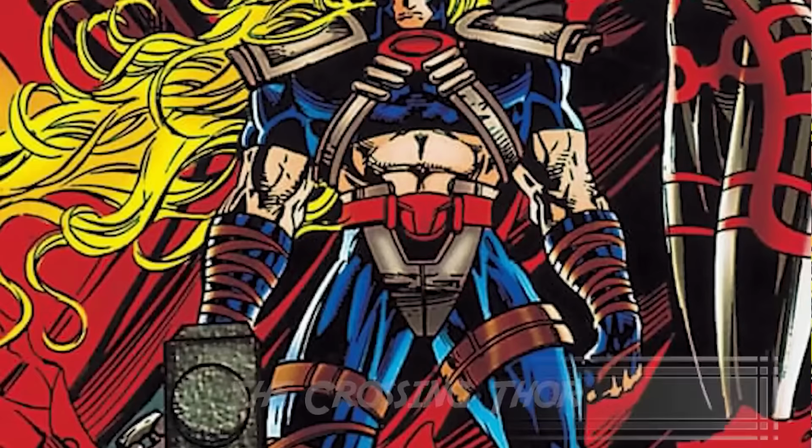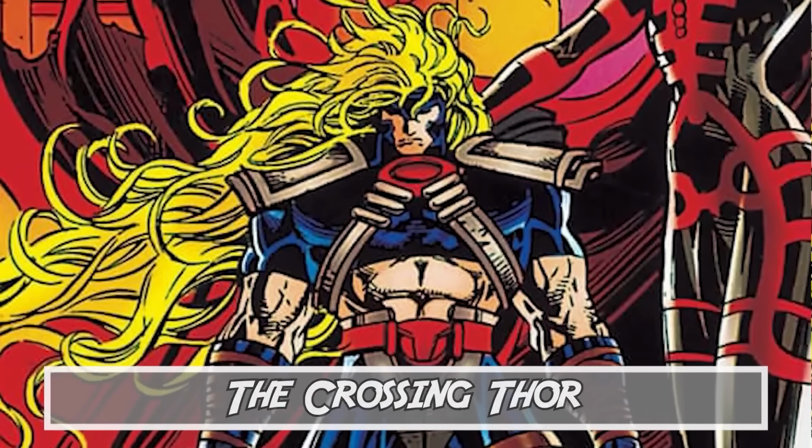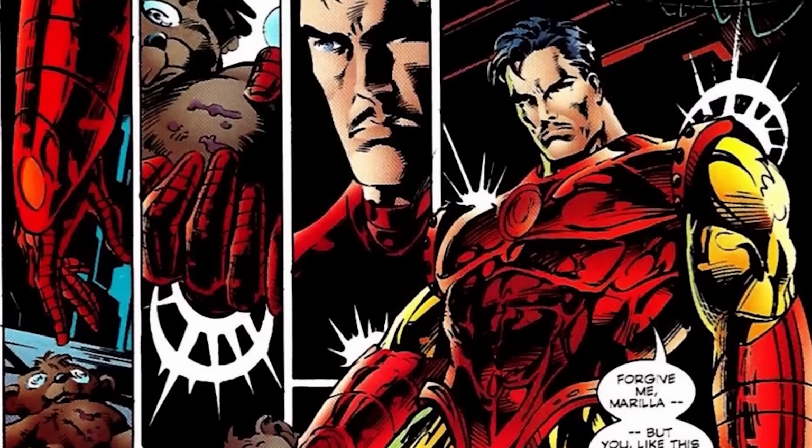Number 4. The Crossing Thor. I mean, everyone in The Crossing looked pretty wild, but Thor is definitely up there for me personally. The Crossing is the event where we learned that this whole time Iron Man had been basically a sleeper agent for Immortus, aka an alternate timeline version of Kang the Conqueror. The whole time! Dun dun dun!